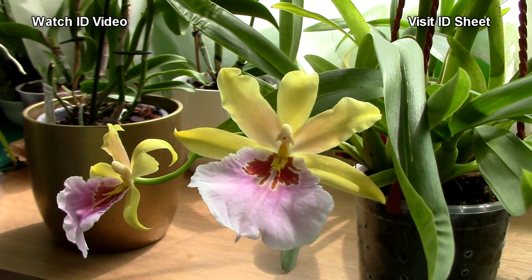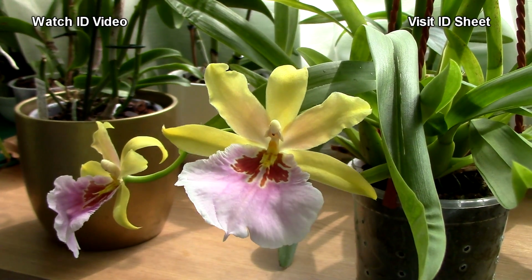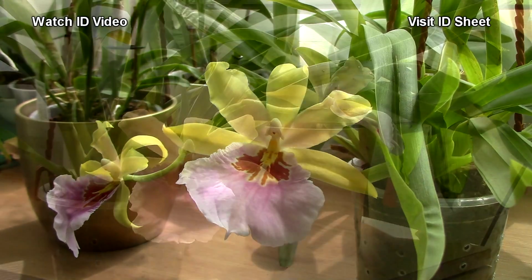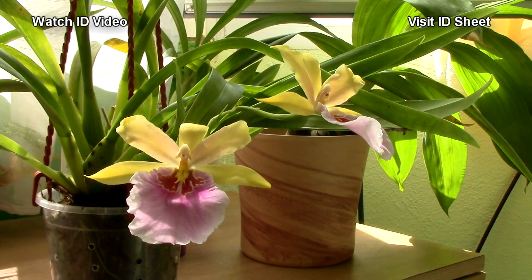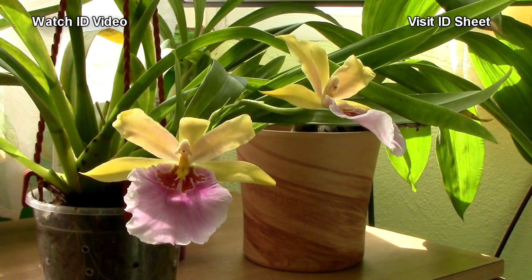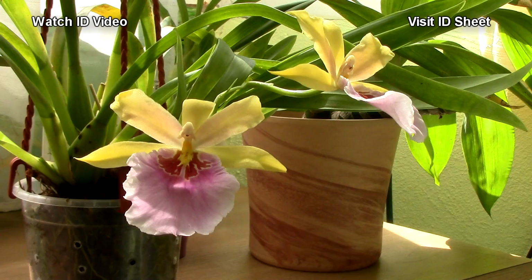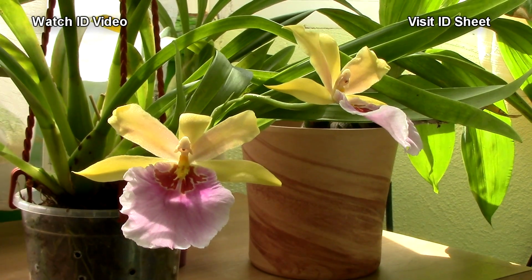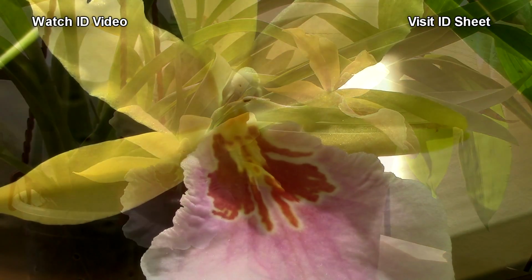I think Miltonias are much more forgiving, much more tolerant to less than ideal conditions, and of course they do tolerate heat or warm temperatures. Again, if you're looking to start the journey with Miltonias, do search for the Miltonia Sunset. Very rewarding plant. It is not fragrant, unfortunately, but it is very pretty. I really don't have enough good words to say about this one.